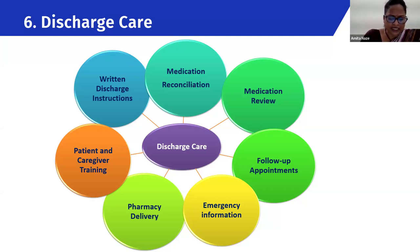Other instructions like drug to drug interactions and drug diet interactions can also be taught. For cardiac patients, you can always advise regarding sodium restrictions. And for renal patients, the due medication is very important, which can also be explained, like injection erythropoietin, if it has to be taken on the due day, it has to be explained to the patient.